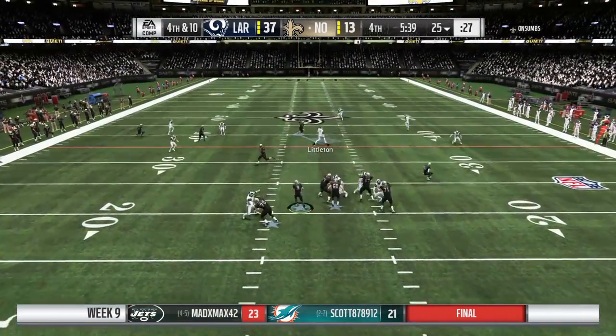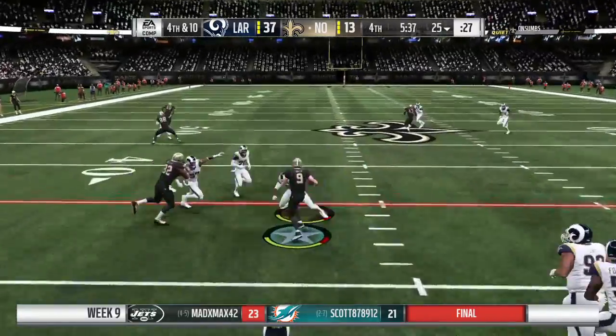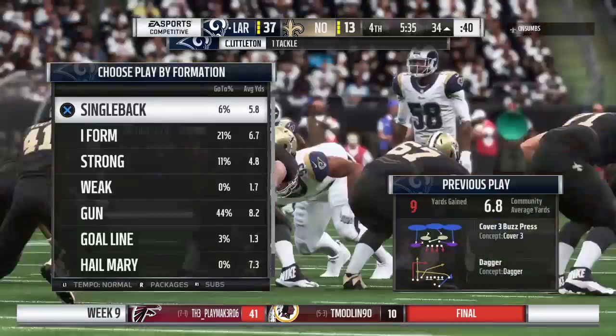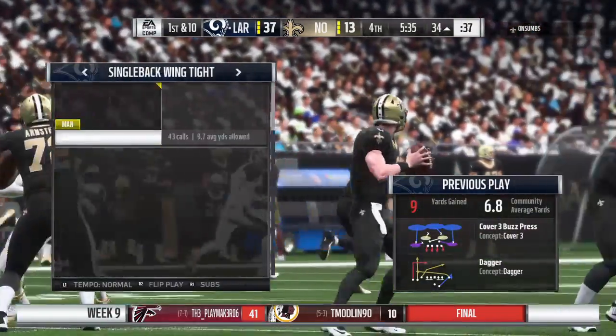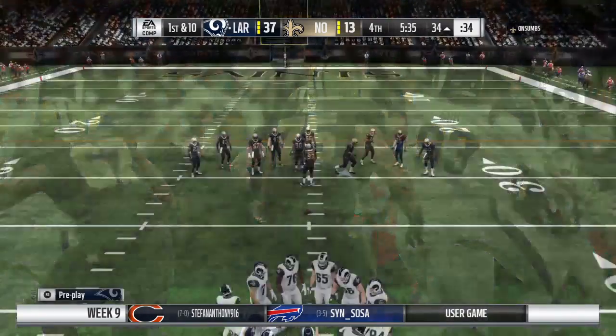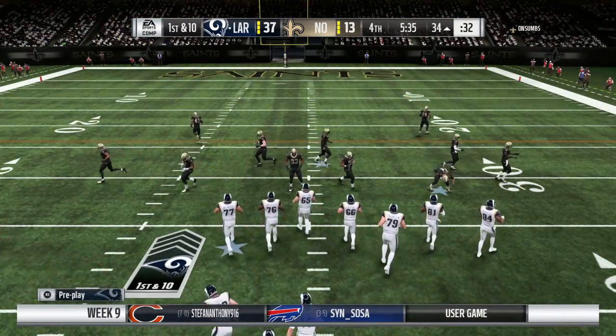Now Breeze, gotta have this one. Now Breeze lost the football. The Saints' decision to go for it backfires. And the Rams get the football in outstanding field position. From the 34 now, here's 1st and 10.